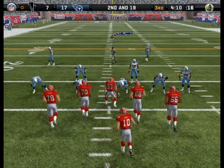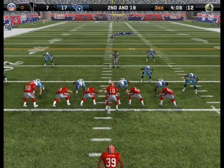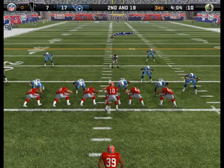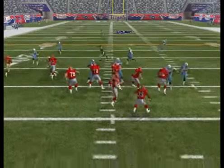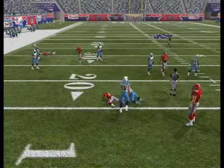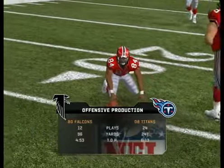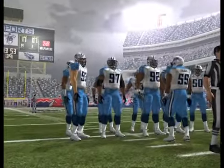Ball on the 11-yard line. The home team line up in a 4-3. Drops back. Pressure coming with the throw, and it's complete. Number 31 comes up to make the play. Jenkins makes the catch for a pickup of 5 on second down.